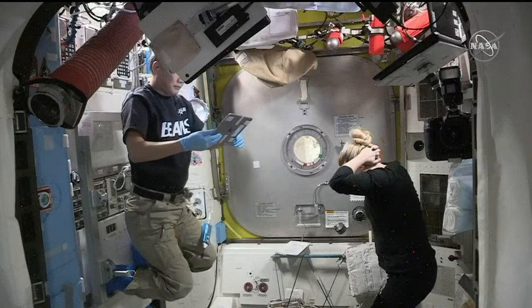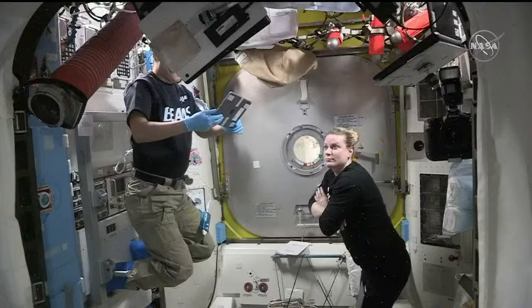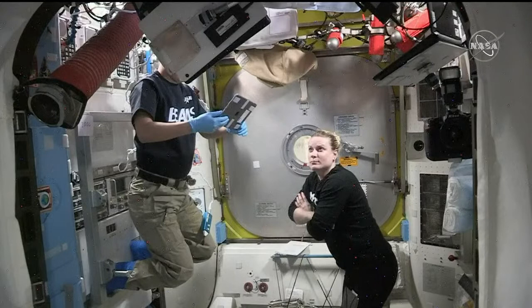Today's spacewalk, which started at 6:56 a.m. Central Time, has now completed, wrapping up at 12:16 p.m. Central Time, marking a 5-hour-and-20-minute spacewalk for Mike Hopkins and Victor Glover.